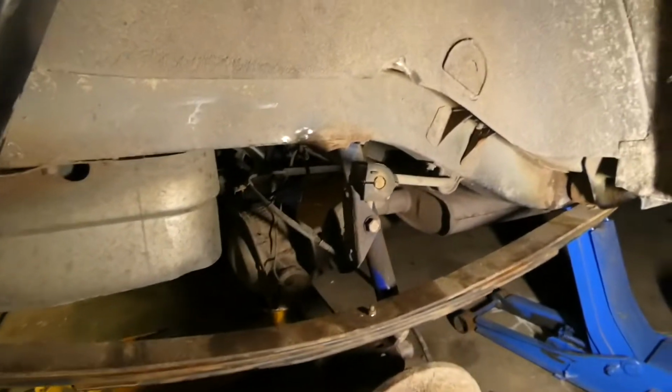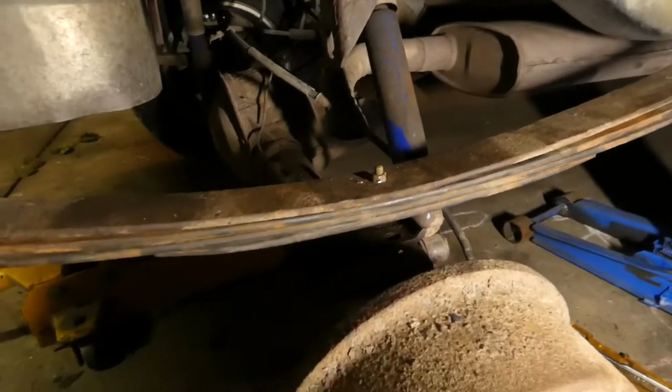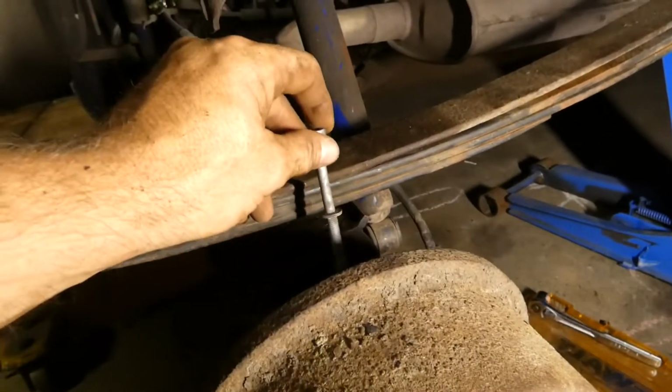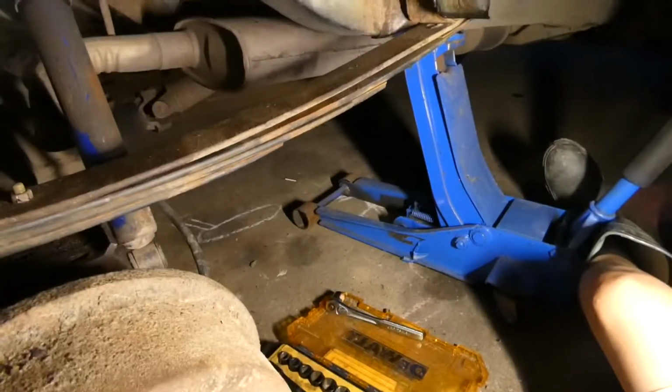All right, let me tell you, that was fun. To get these holes to line up, the best thing you can do is hang this down and then put each leaf on individually. We put the long one on first and then use one of these Irwin clamps to suck it up over there.